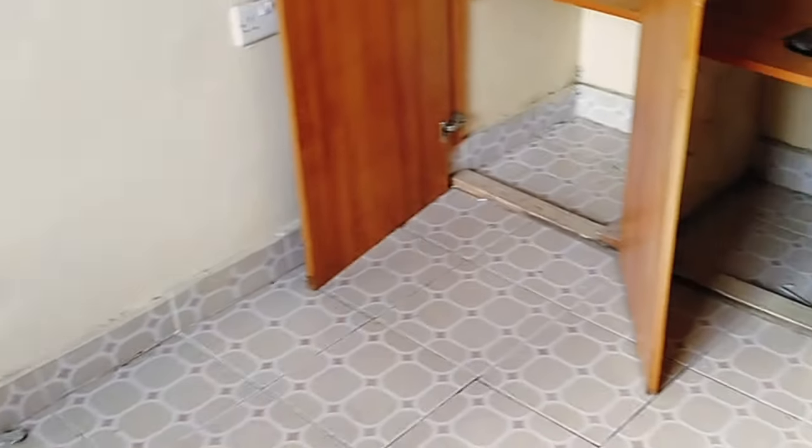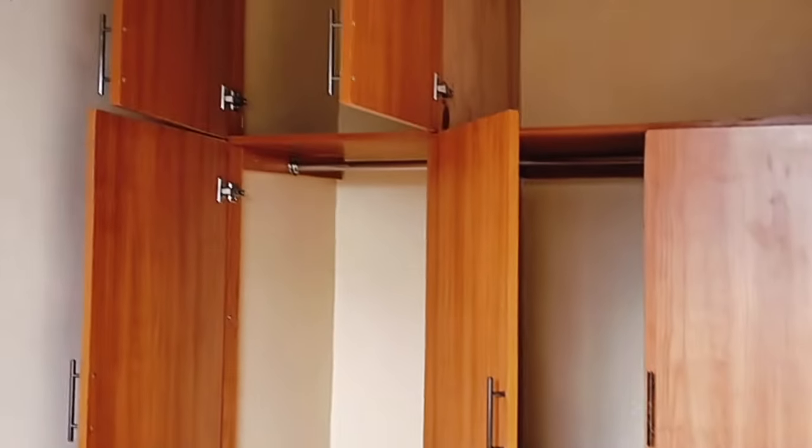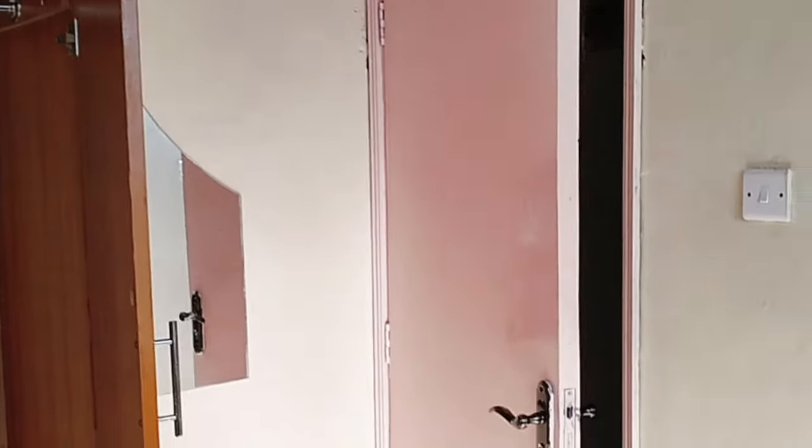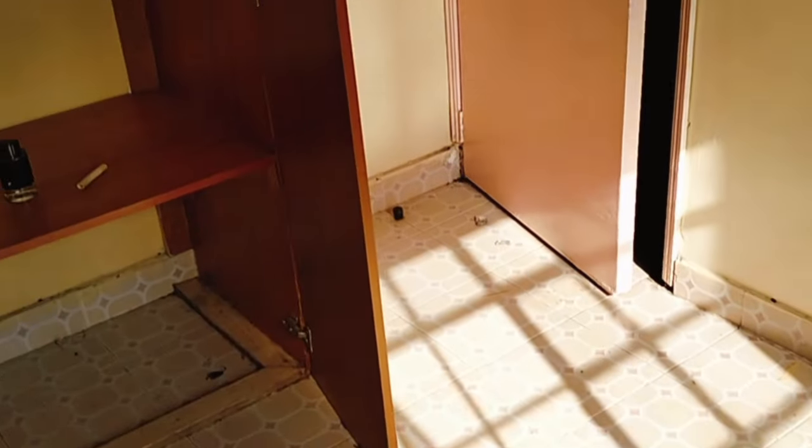bedroom. This is the bedroom. The socket is there. The mirror is also there, guys, by the way. The wardrobe, very nice. Good space to put your clothes and your shoes. If you have books, I think you can put them up there. Down there, you can arrange your shoes very well. It is up to you to decide. For me, I'm just taking you around and showing you how the house is.